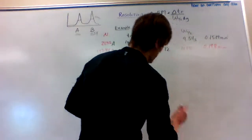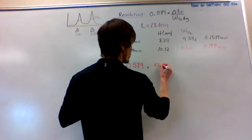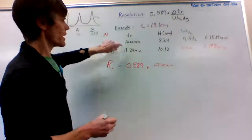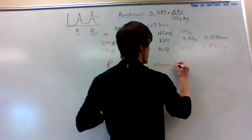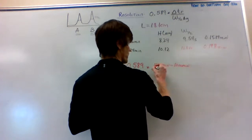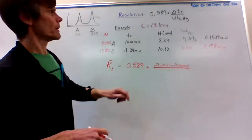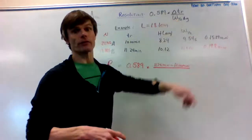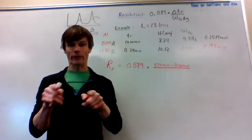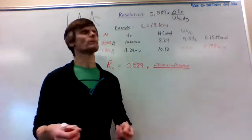So the difference in our retention time is 11.24 minutes minus 10 minutes. And we're going to divide that by our width at half max, the average of the two. So the average is, we're just going to simply add the two together. And since we're adding two of them, divide by 2, that's the average.